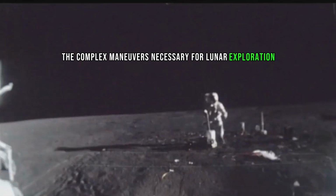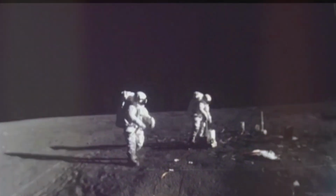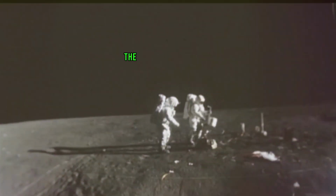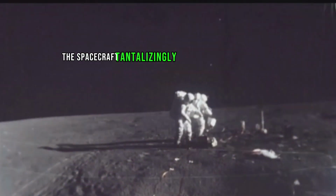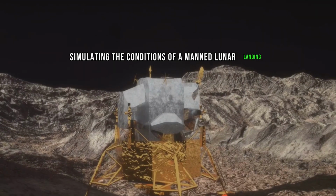After completing the first orbit, Artemis I moves into a closer, more circular orbit. This second orbit brings the spacecraft tantalizingly close to the lunar surface, simulating the conditions of a manned lunar landing.